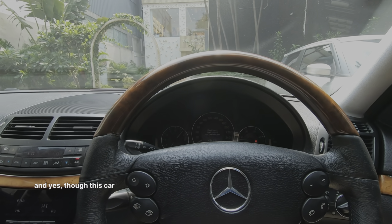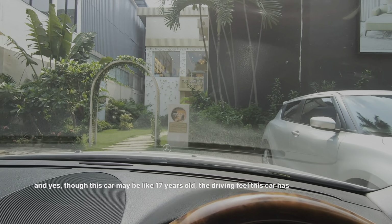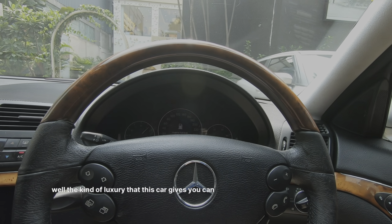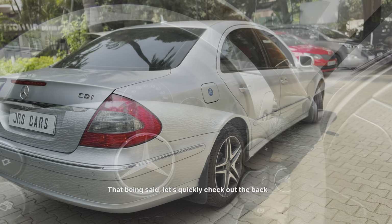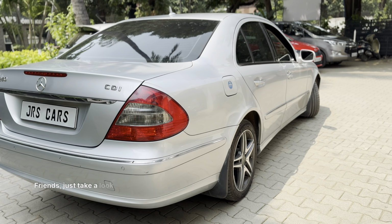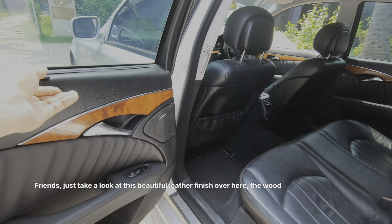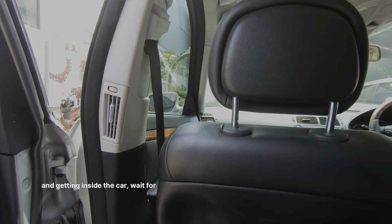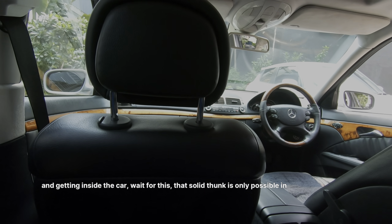And yes, though this car may be like 17 years old, the driving feel this car has, looking at the 3-pointed star, well, the kind of luxury that this car gives you can only be dreamt in something like that. That being said, let's quickly check out the back seat. Friends, just take a look at this beautiful leather finish over here, the wood finish, the of course all important integrated rear blind.